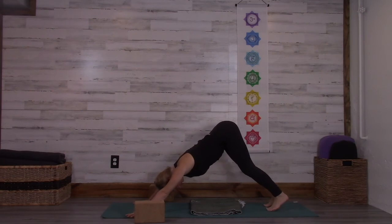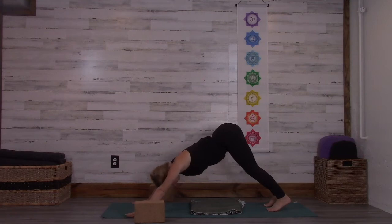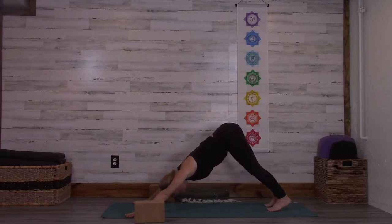Holding here, maybe with some gentle movement in your knees or in your feet. Spread through the fingers and feel the hands strong to the earth. So you can remove the blanket out to the side. We won't need it for the rest of the standing pose sequence.